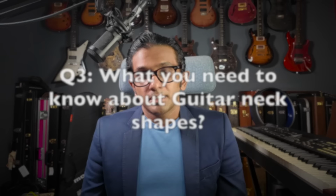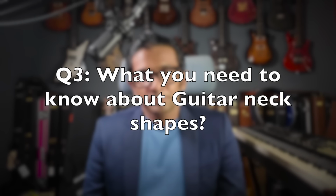So that's just my opinion. Okay, so hopefully this was a good primer into pickups. Lastly, on neck profiles, question number 3. There is so much to say. I think there are many myths here.